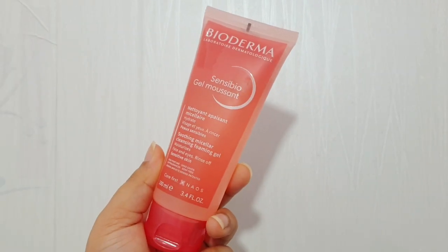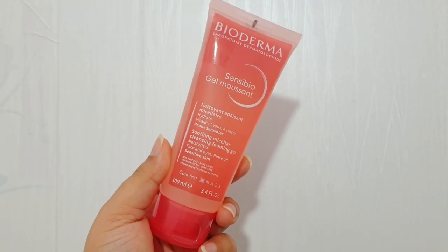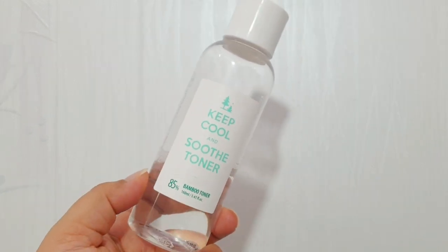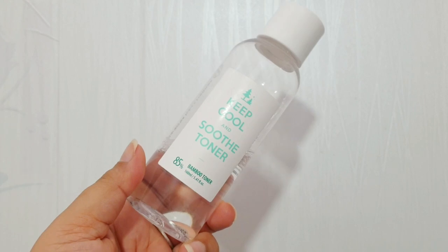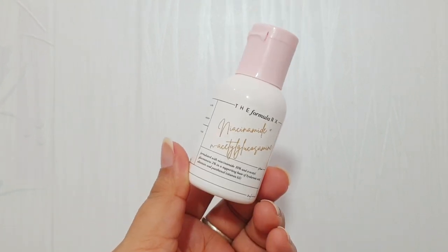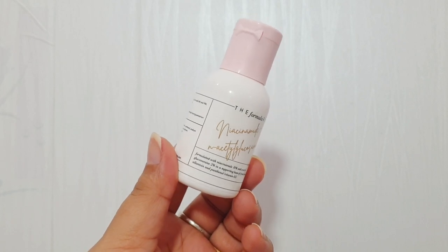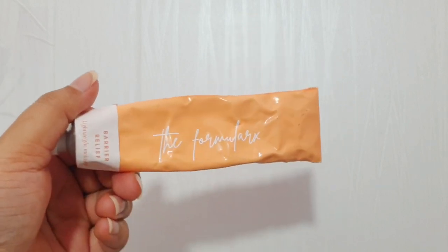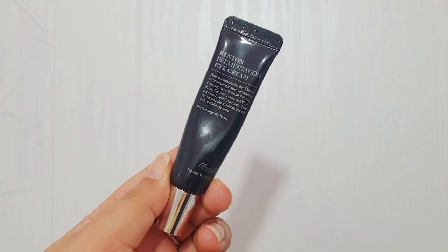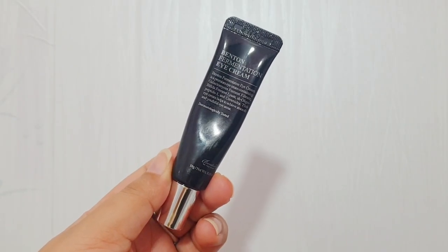Alright, so first of all, I'm carrying this new launch from Bioderma. It's their Sensi Bio Gel Mousse Scent. Secondly, I'm carrying this toner from Keep Cool. It's their Bamboo Soothe Toner. And for the serum, I'm carrying the Formularx Niacinamide serum and this barrier relief moisturizer. And for the eye cream, I'm carrying this Benten fermented eye cream.